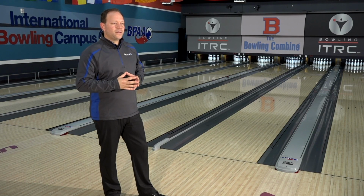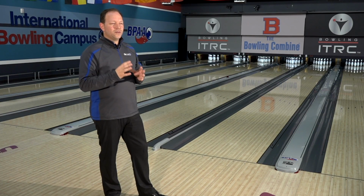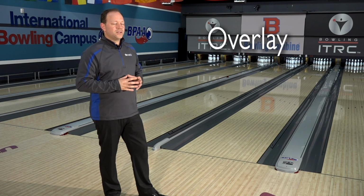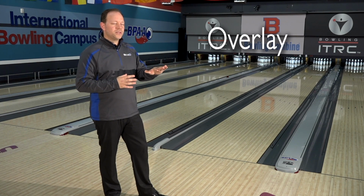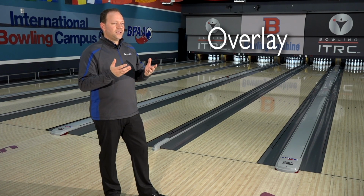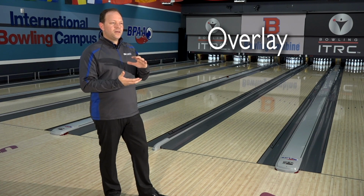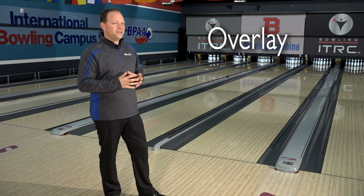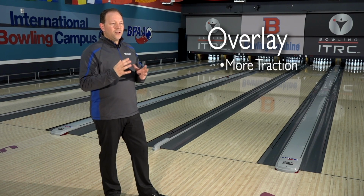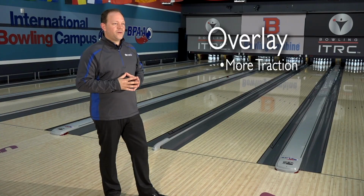There's also one out there that's not seen as often as either wood or synthetic, and it's actually applied to the wood. It's an overlay process where they put a film on top of a wood surface to help protect it over the length of those lanes. The overlay surface is similar to the wood in that it has a lot of texture to it, and it's got a lot of surface area that comes in contact with the ball. So that surface also tends to be one where the ball has a lot of traction, or hooks a lot more, than on some of the synthetic surfaces that you would find.